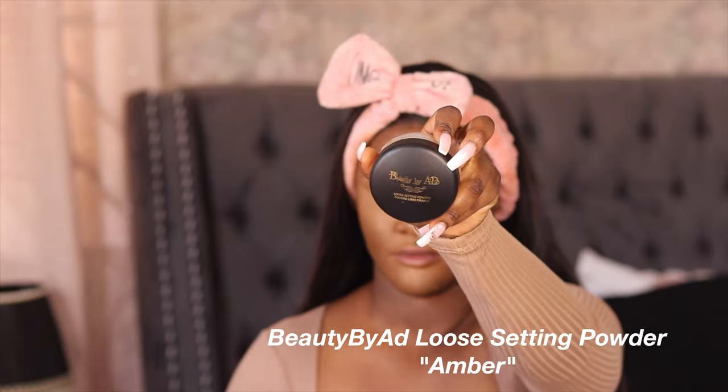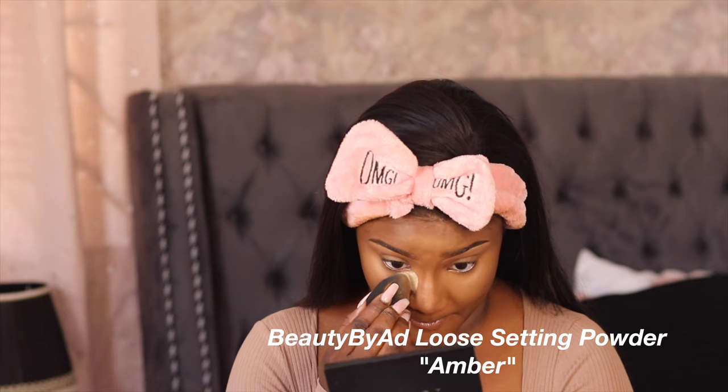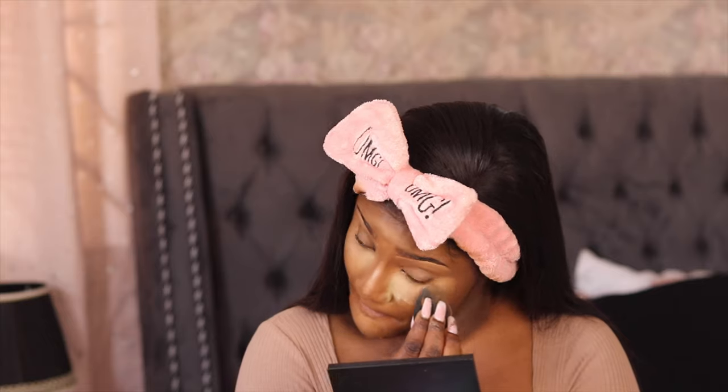Now to bake my face, I'll be using the Beauty by AD Loose Setting Powder, my favorite setting powder in the world. This is actually my third jar of this amber shade. Ever since they launched it, this is the setting powder I love. I also love the Huda Beauty and Laura Mercier one. But yeah, support Nigerian brands, guys. And this is way more affordable than those ones. It's just 8K, and it lasts a long time too. So that 8K you're spending, it's not like you're spending it every month. No, you can have this for the longest.